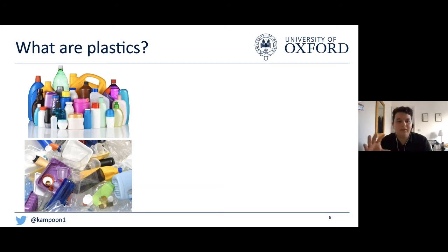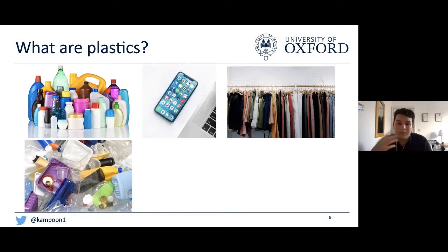But really, this packaging is only the tip of the iceberg of where we use polymers in our everyday lives. Two big examples are in our technology. Probably the device that you're watching this talk on right now is packed full of different polymers, from the casing to the keyboard, to the screen, to the electronics inside. There are polymers everywhere. And I'm sure that everyone watching this talk today is wearing some kind of clothing with a synthetic fiber in it. That could be nylon, it could be a polyester. They've become a pivotal part of the clothing industry now.